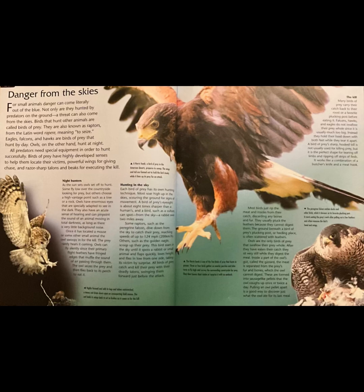Highly focused and with its legs and talons outstretched, an owl drops down onto an unsuspecting field mouse. The owl holds its wings back to act as brakes as it comes in for the kill. A Harris hawk, a bird of prey in the American desert, prepares to swoop. The wings and tail are fanned out to hold the bird steady while it lines up its prey for an attack.